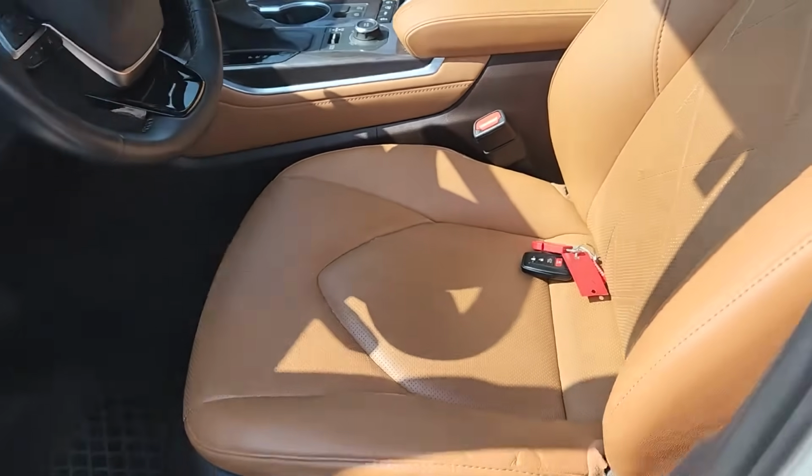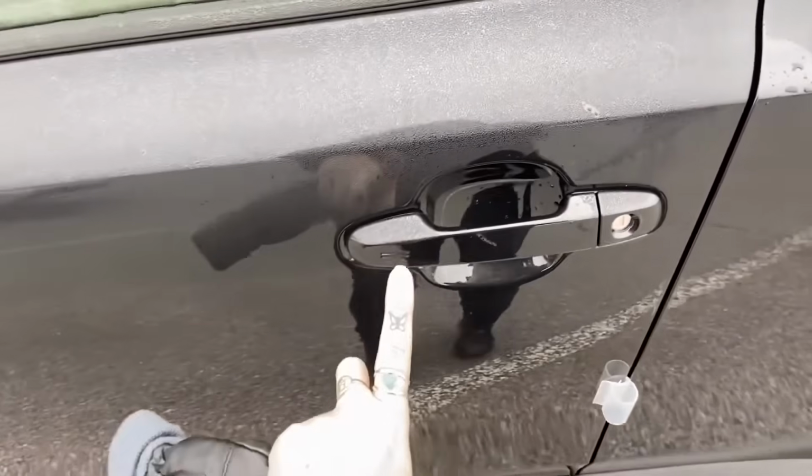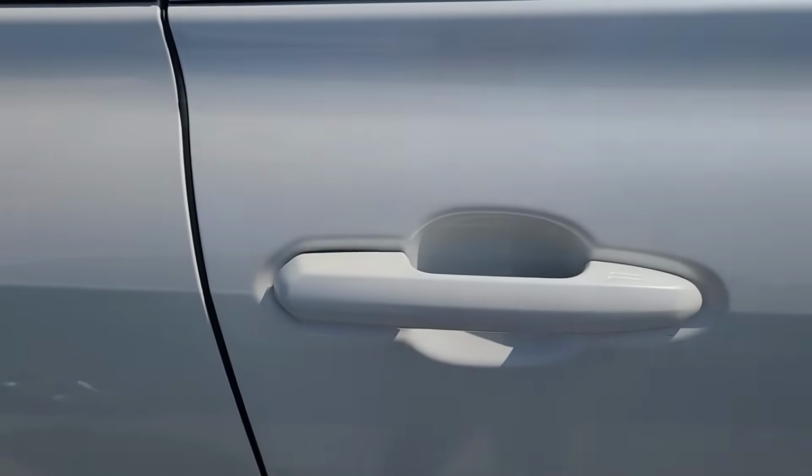Let's say you accidentally lock a spare key fob inside your car. Before you walk away, your Toyota will give you a long, loud beep, just enough to catch your attention and stop you from locking yourself out.